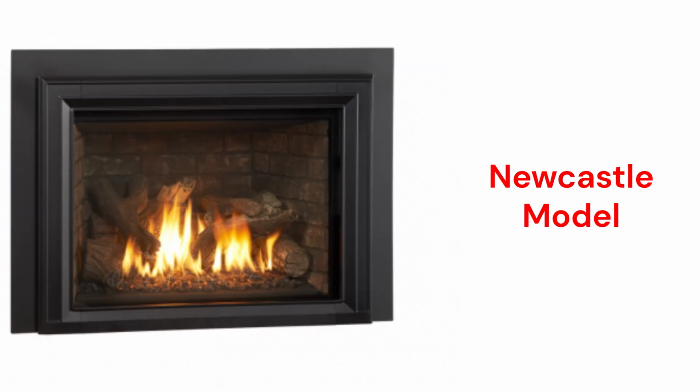The Newcastle is a larger insert with more classic styling and features their fire on the floor design, which lowers the firebox and provides a large fire viewing glass. Their Jotul burner provides realistic flames and offers a 50% turn down to keep from overheating the room. It also has a variable speed fan to circulate the air throughout the room.